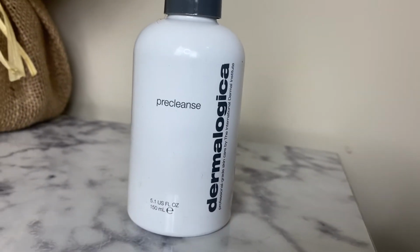So the first product is actually from Dermalogica. This is their pre-cleanse. I like to use this if I had on makeup or even tinted moisturizer, just because it's tinted. But I don't have anything on my face today, so I don't need to use this, but I like to use it before I actually go in with soap. I find that my face gets really clean and the makeup really breaks down when I use a pre-cleanse oil. So I really like this stuff. But since I don't have any makeup, I'm just going to go straight away with the Gentle Wash.